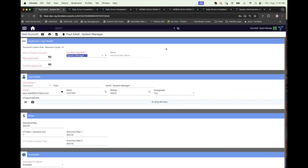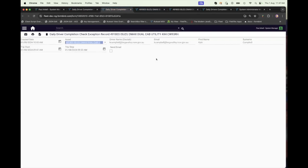Just on the driver, does that come through off the responsible person in Formbird? It comes off the driver in Geotab, Anthony. When it goes to Geotab, there's an entity called driver. It'll grab the driver from that field in Geotab. If that field's an email address, which I checked yours and Bega's, and both have been configured as drivers with email addresses, it can send an email from that particular address.